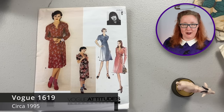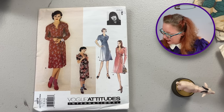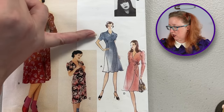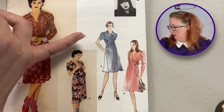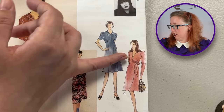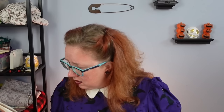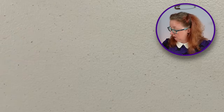And then out of left field, Vogue Attitudes International. Size 8 through 12, number 1619 by Anna Sui. One version is just a pretty standard empire waist, slightly fitted, goes out into a flare. The other one is possibly a wrap dress or a fakey wrap dress. Are you a real wrap dress or not? Wrap dress. Absolutely a wrap dress. Okay, cool.